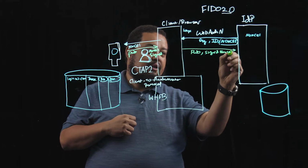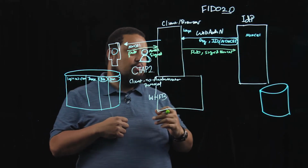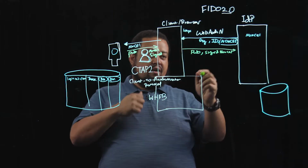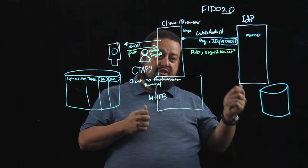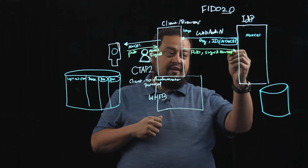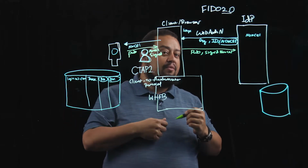Now, we'll call this signed nonce 1. What does Azure AD, or the identity provider in this case, do? We take the signed nonce and the public key, and we check the signature. Yes, this nonce came from this public key. And then we check that this nonce is the same as the nonce we sent originally, not some other guy replaying something back at us.